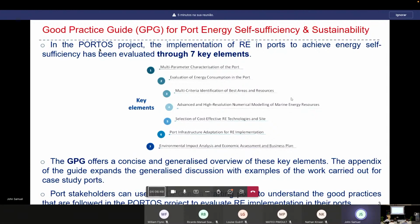It's about 10 to 15 pages summarizing the entire project, and it's supplemented with the appendix, about 100 pages with examples carried out in the case study reports and the background reports of the PORTOS results. One can understand the whole work of the PORTOS project, and it can be applied to other case study reports as well. So essentially, this is a summation of all the work that has been done, and it concisely discusses the different elements.